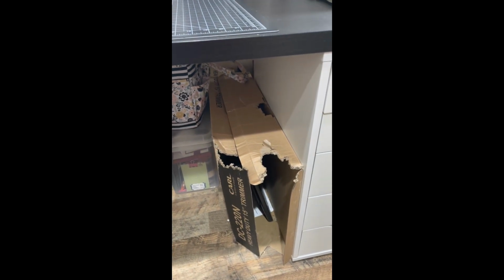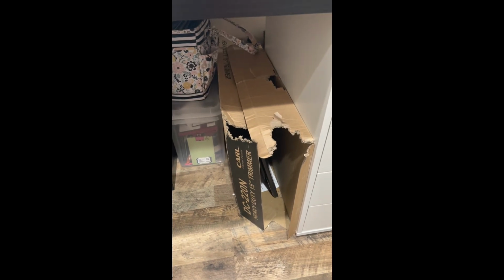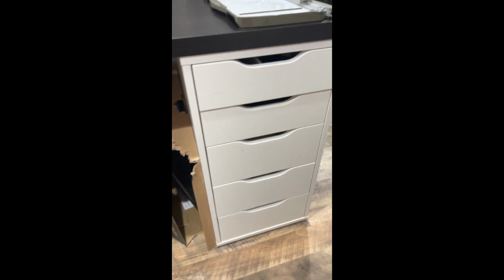In this box is my Cardio cutter. As you can see, the box is totally chewed and torn. That would be my cat. He definitely likes to chew on cardboard.